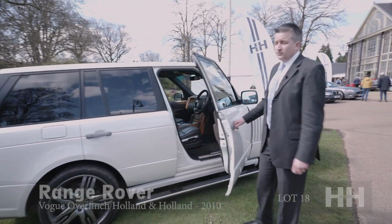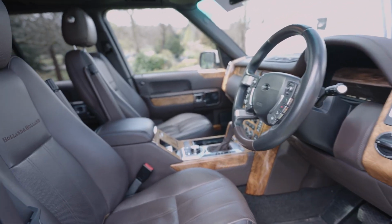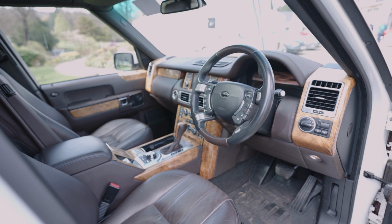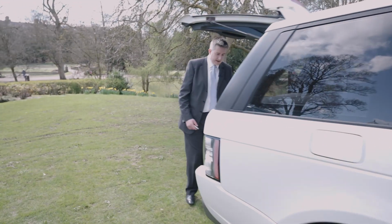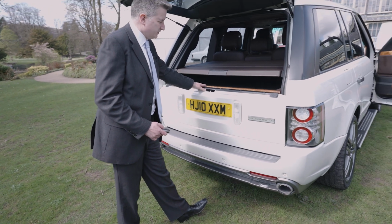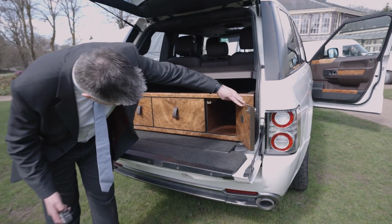it was customised for the gunmaker Holland & Holland. So you have got a bespoke interior with Holland & Holland logo stitched into the seats. You've got a Holland & Holland plaque between the front seats. And in the back, you have, if I can figure it out, more Holland & Holland marquetry. And that's where your guns would have lived.